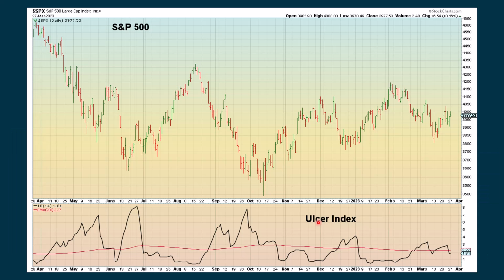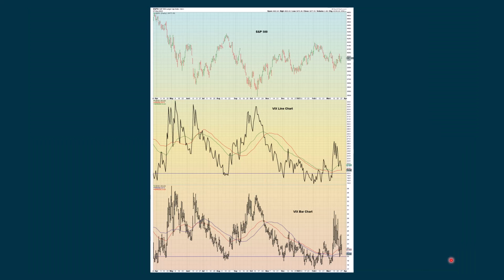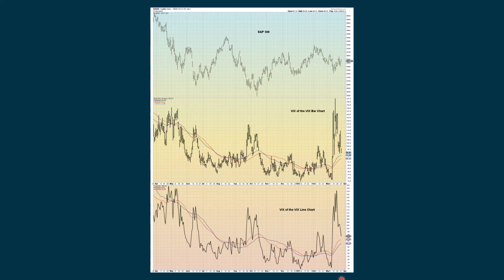Now, going into the charts that we look at, the Ulcer Index has dropped below the moving average. We pretty much went sideways, so fear is not changing an awful lot currently. Here's the VIX. With the update, the VIX did decline on the line chart as well as on the bar chart. And the VIX of the VIX also shows that volatility is continuing to decrease.